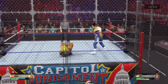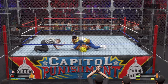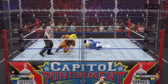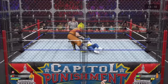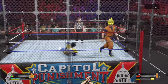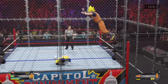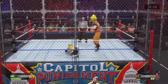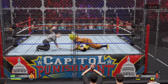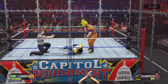Ooh. Ooh. Here he goes for the win. Can he close it out? Two. Late in the match, he scores a fall. Oh, man. Both wrists captured. Elbow. Into the cover! Two! Tackle out of the score there.